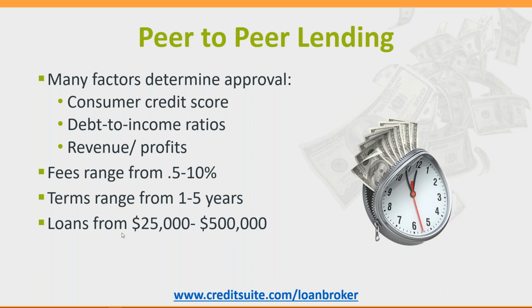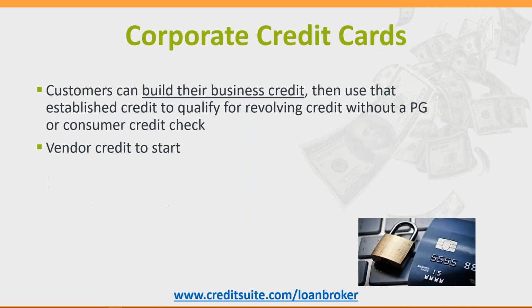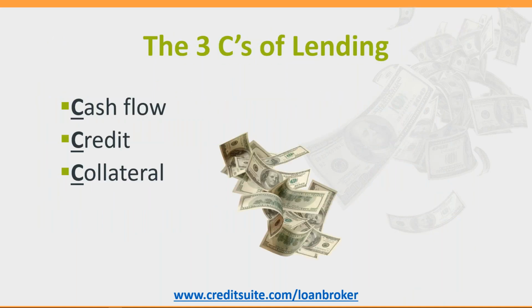So if we look at this 3C's formula, I'm going to go back here a lot. If we look at the 3C's formula here, what we see is this: if you have one of the C's, you can get financing. We just talked about three ways you could use personal or business credit alone to get financing. No cash flow, no collateral. The more C's you have, the more money you can get.